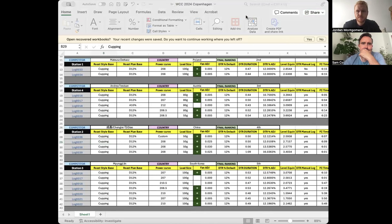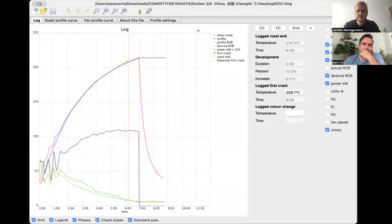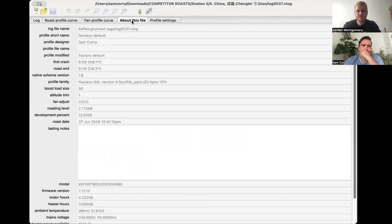So for the next roast, you can see that he adjusted it to 13.5%, and then he adjusted it to 0.03 on the fan adjustment. This will allow him to see a little bit more of a developed expression of the coffee. Maybe he wants to see how much body he can get out of it, or if he was lacking a particular style of sweetness.